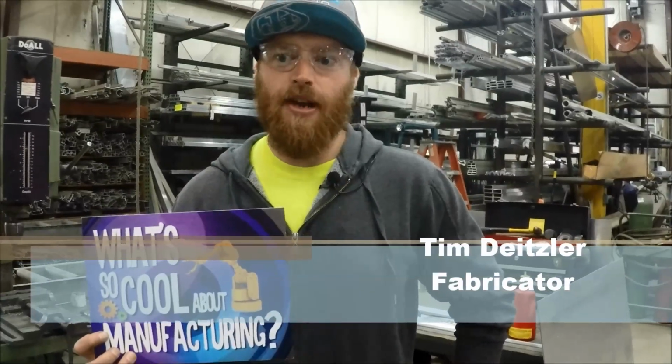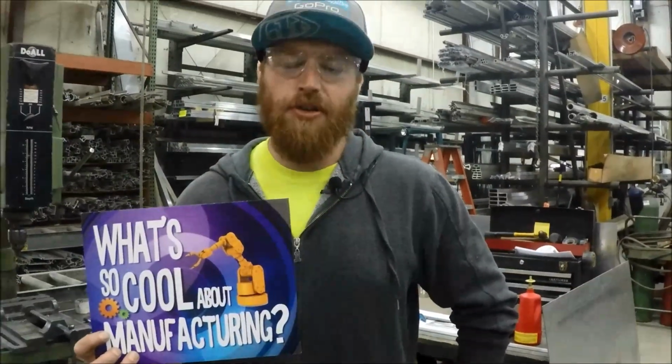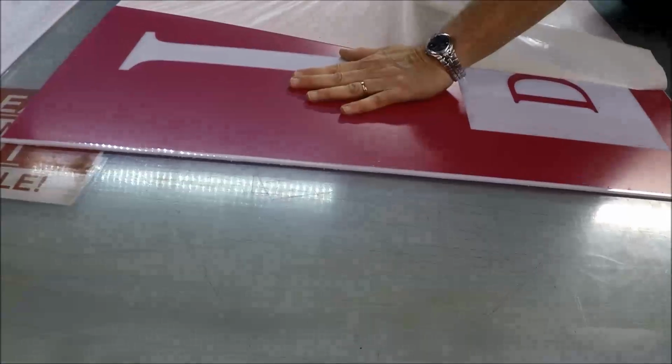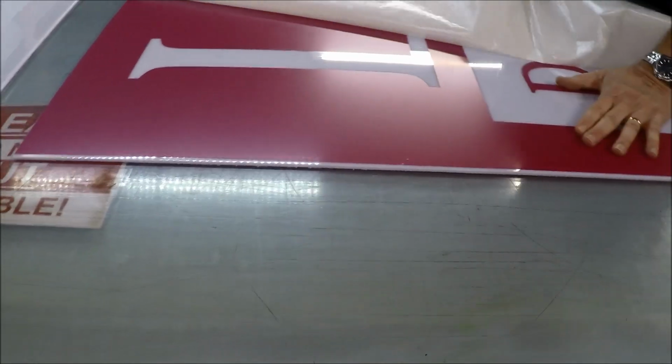My name is Tim Ditzler. I'm a fabricator here at Bartosh. My job contributes to the main process by, we're constructing the actual body of the sign. I'm doing the welding, basically making the actual product.